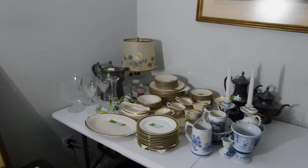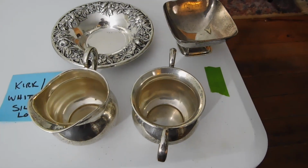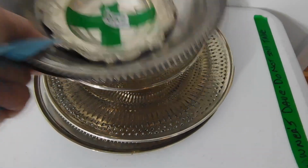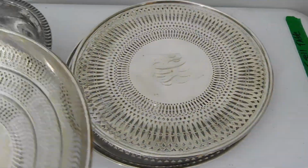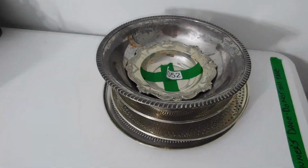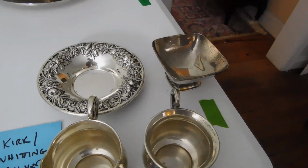Got plenty of china in the sale, as we always do. We've even got some sterling as usual. These are nice pieces by Kirk and Whiting. I also did a couple of just basic lots since they had monogram. So I know you guys probably are buying those more for the weight, but these are some real nice pieces, which is also in the auction.